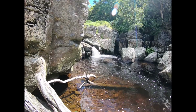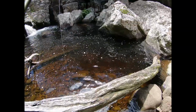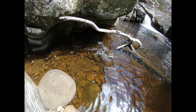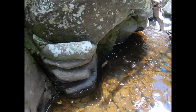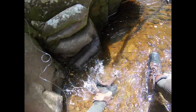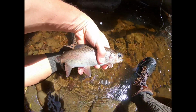We're down at Dean's Glory Hole. Beautiful waterfall coming down. This usually holds some really nice sized trout. All right, I'm at Dean's Hole. I've got a really nice trout on. Nice trout. Let me bring him in for you to take a look at. Very nice trout.